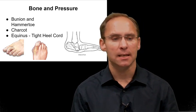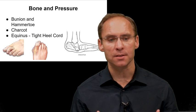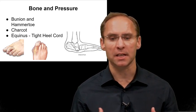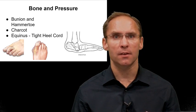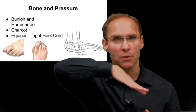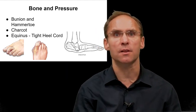And then finally, equinus. Equinus comes from equine, from a horse. So having a tight heel cord is something called equinus. And if you can imagine, if your heel cord is tight, it's going to push down your foot more as your heel cord gets tight, and that's going to put more pressure onto the front of the foot.